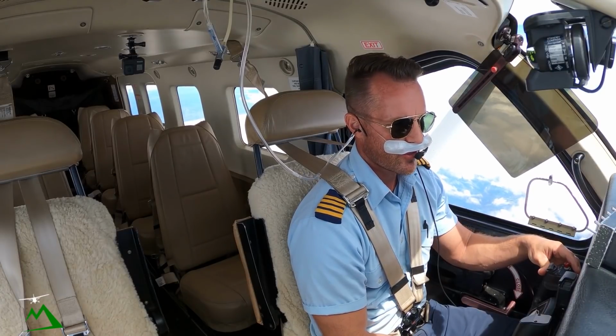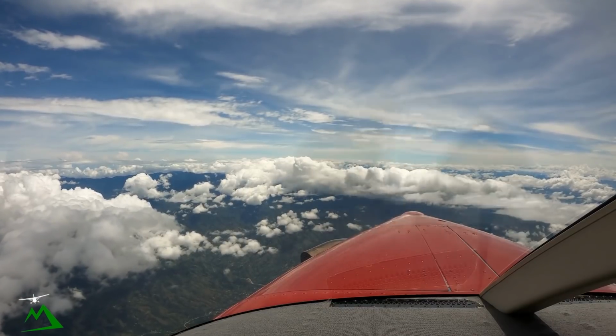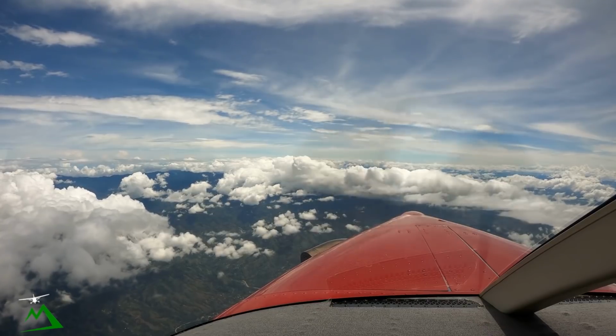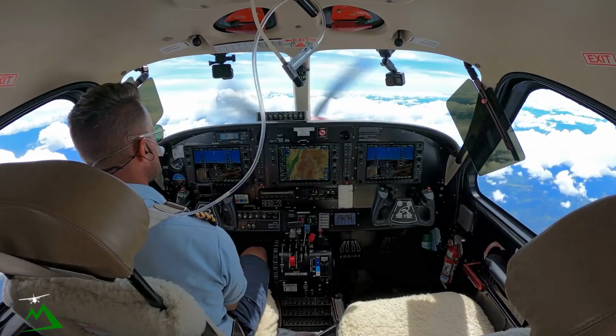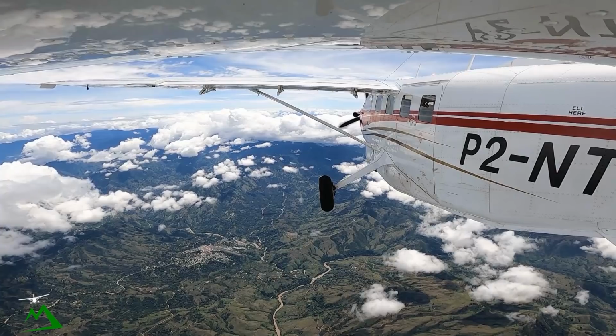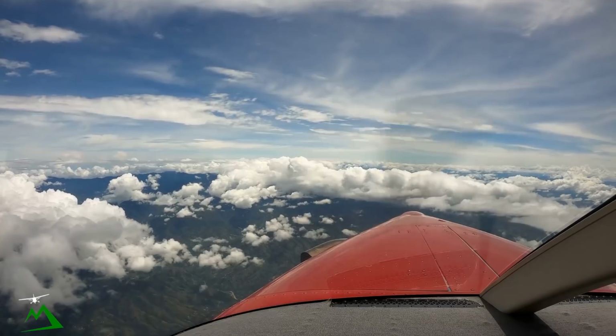All stations, Goroka area 120.1, November Tango Kilo 30 miles to the west of Goroka, 17,000, now on descent, estimating Goroka 10. Top of the traffic will remain below 9,000. November Kilo. And just about overhead, Chemby with this time. Roger.